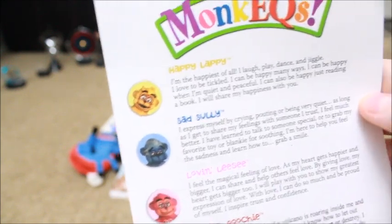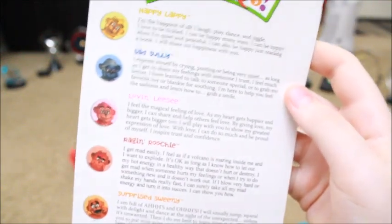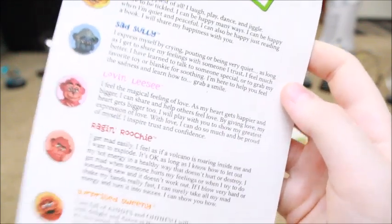The funny thing is, he's talking about all his favorite toy and blankie, and he sounds and looks about 25 years old. Love and Lisi, I think the only girl character. I feel the magical feeling of love, of course.